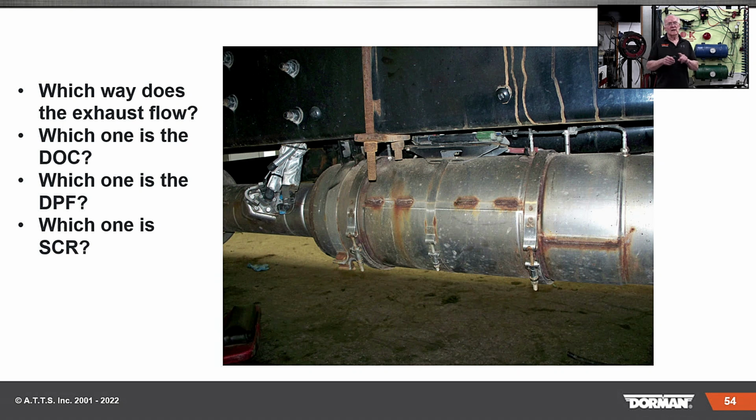I threw that in again as a little reminder because, I'll be honest with you, when you see the different configurations of these systems out there, the first thing you want to find out is which one is doing what. I know there's a DOC, there's a DPF, there's an SCR, but which one is what? That's the area you need to get comfortable with. And I'll show you a slide in a minute too.